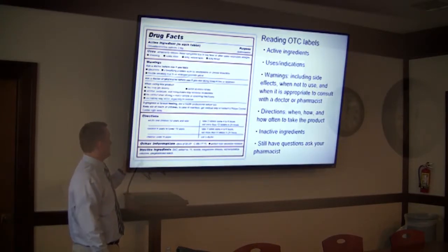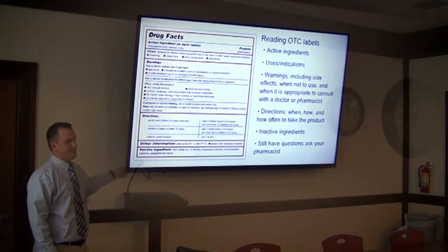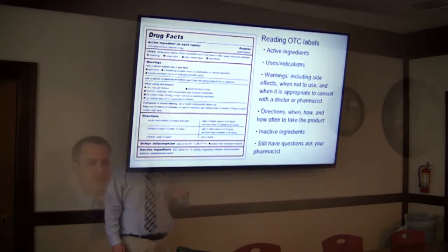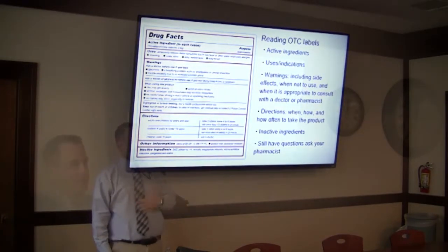Next, you should look at uses. If you're taking a product and it's not listed as a use, maybe it's not the right product. At that point, you kind of want to stop, ask the pharmacist, say, hey, this is why I'm taking this product. Is this product even right for me? Should I be taking something else?